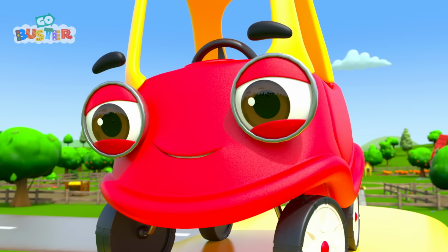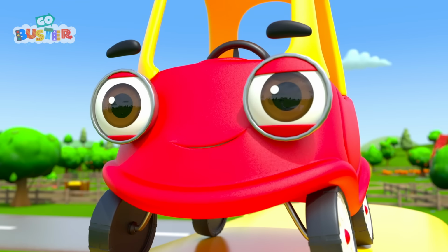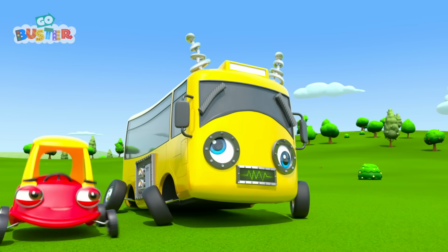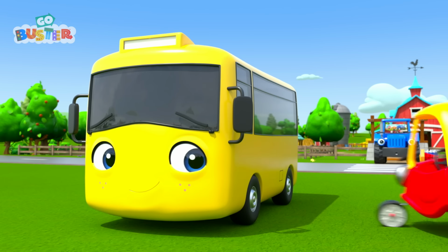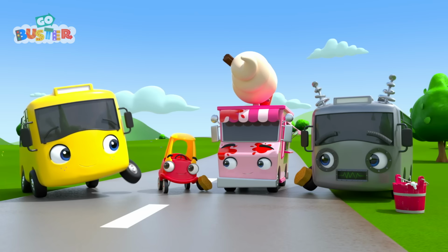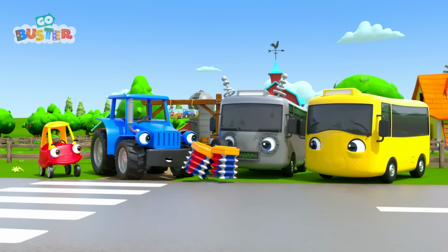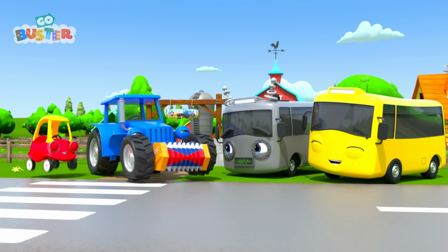But what's this? It's Buster! Hooray! There's the good-bad switch. Cozy knows what to do. Flick! Now Robot Buster is nice again. Good job, Cozy and Buster. Now Robot Buster is making up for being mean. Iggy's all clean, and Terry's accordion is fixed.